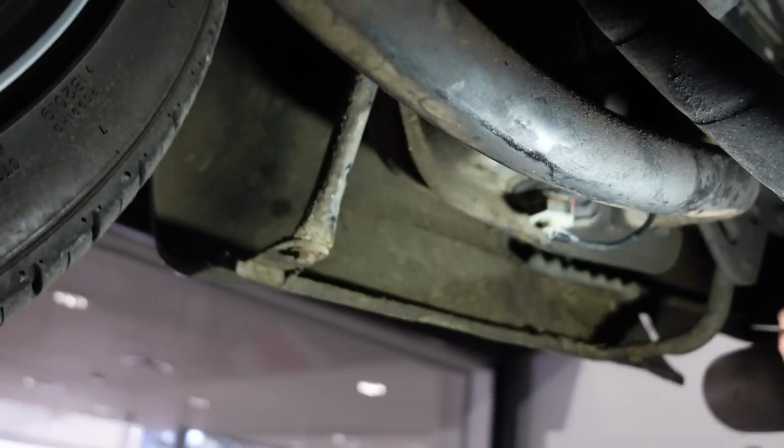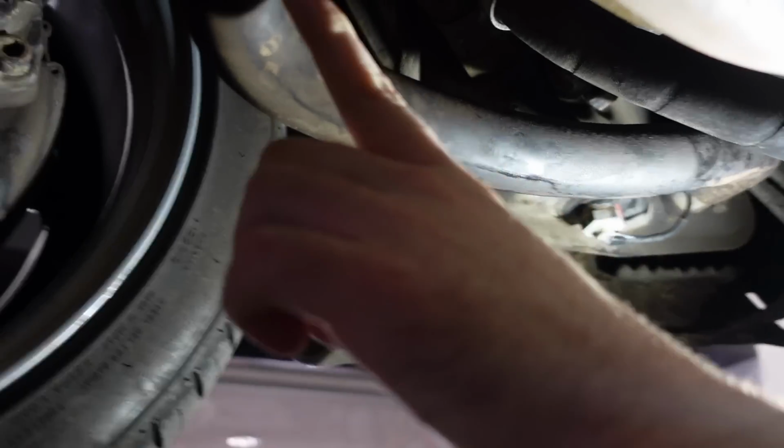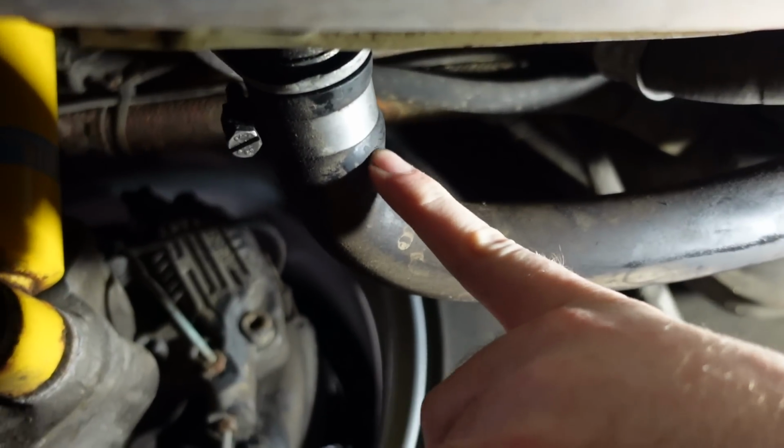So with this hose here, it connects your oil tank to the crankcase. Over time, like you mentioned earlier, perishables get hard, they go brittle. And it is just starting to crack a little bit here by this clamp.